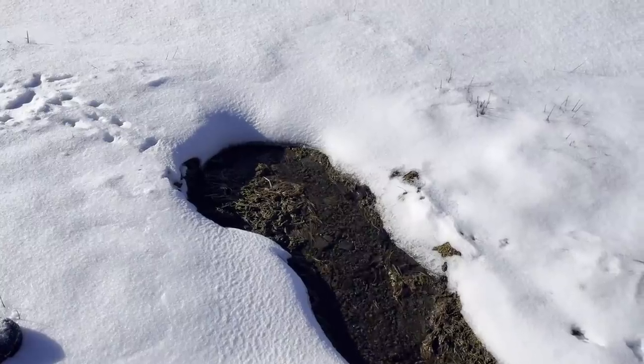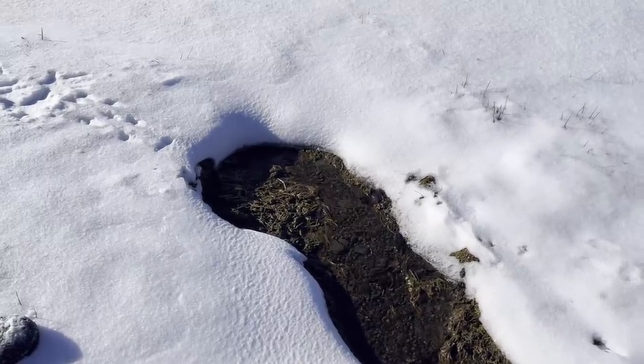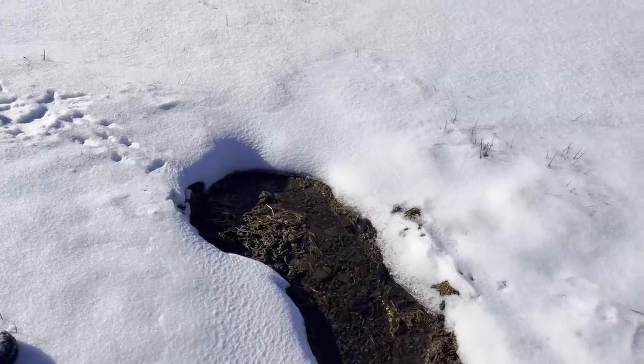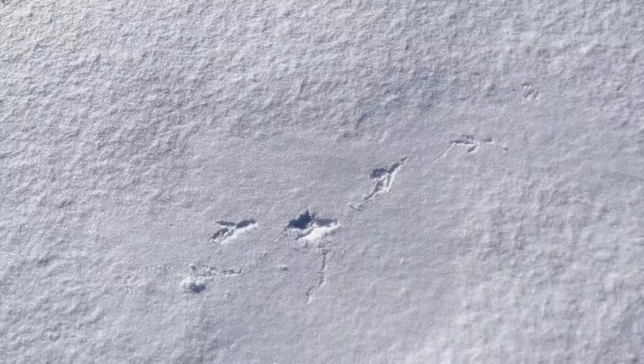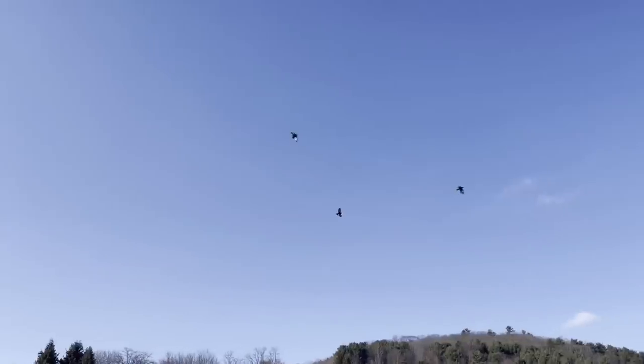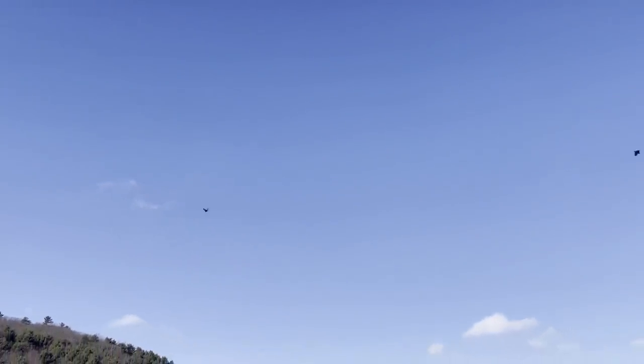Yeah, they come over here to this natural spring. The water's fresh water coming right out of the ground. They come over here and drink. You can see the crow tracks right there. You can see the mom must have had a couple of baby deers with her.